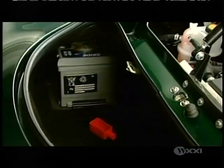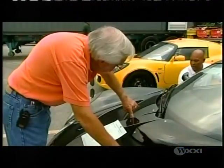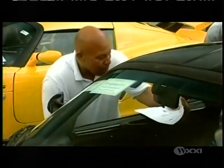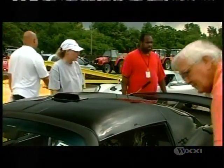A quick battery hookup and these sporty British imports are ready to be inspected. Workers check the undercarriage for damage, tires for any scuffs or scratches, paint for any nicks and dings. "We're looking for any imperfection in the vehicle, any damages that may have been caused in transit, or anything that's wrong with the vehicle that could have been caused somewhere else."